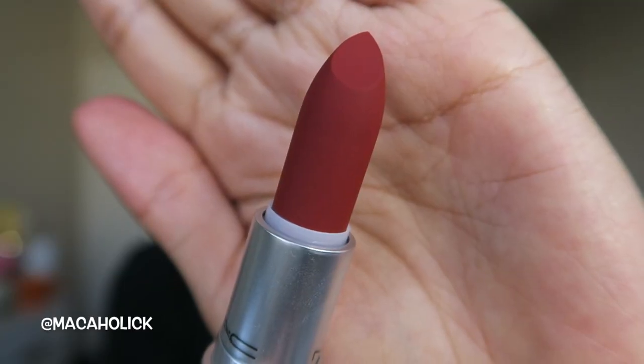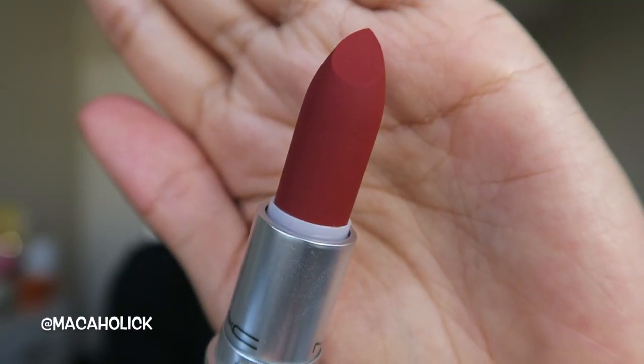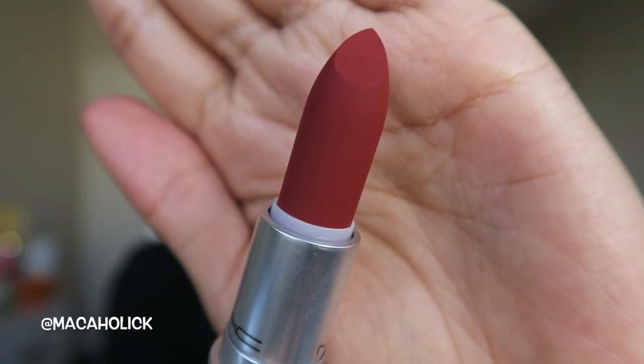And the last Powder Kiss lipstick thus far is 316 Devoted to Chili. Not as bold as chili is on the lips, but it gives a very, very nice deeper tint to the lips.